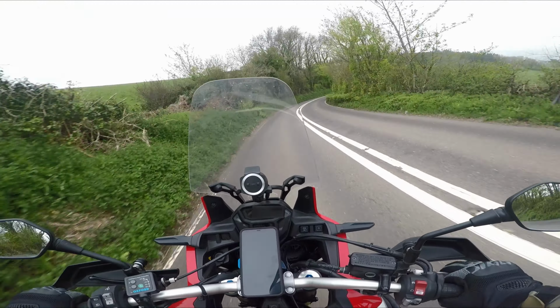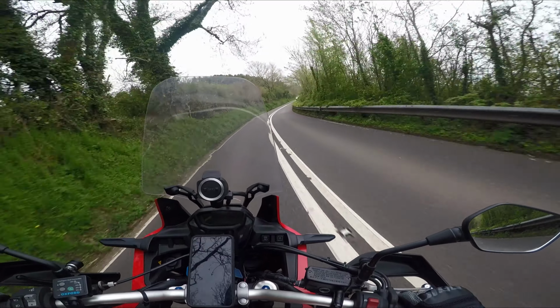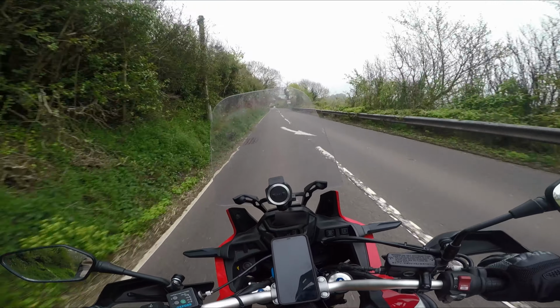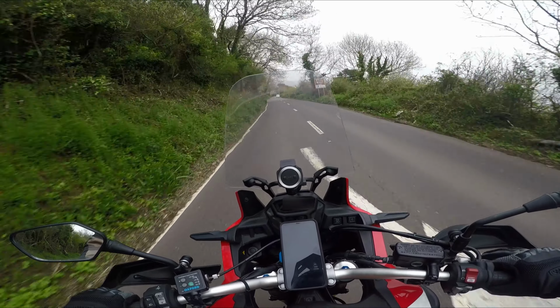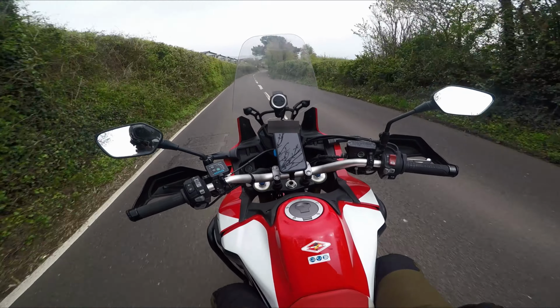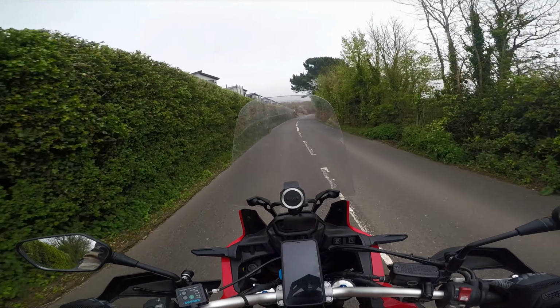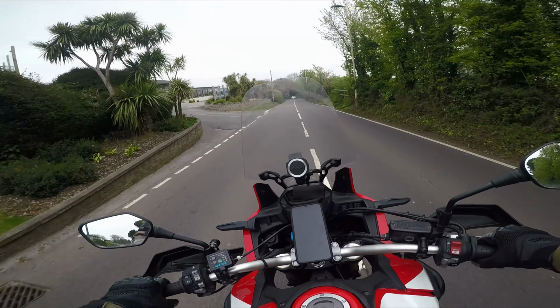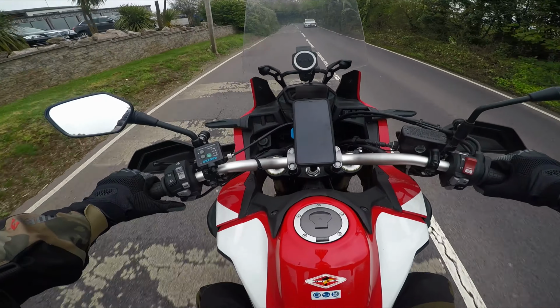Gravel there. Woo! Feeling pokey today. Look at that. What a sight. I still can't get over this bike. I don't believe that it's mine. Just can't believe it. I love it so much.